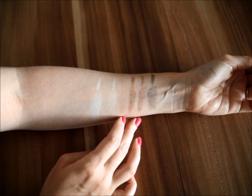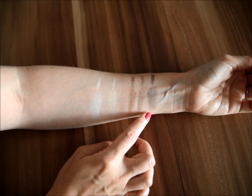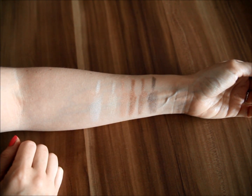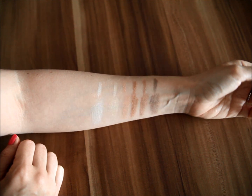Two coppery shades, one is deeper than the other, and this beautiful, beautiful darker brown that has a bit of purple in it. I just love this last one. I actually absolutely love the whole palette. I have to say this is one of my all-time favorite palettes.